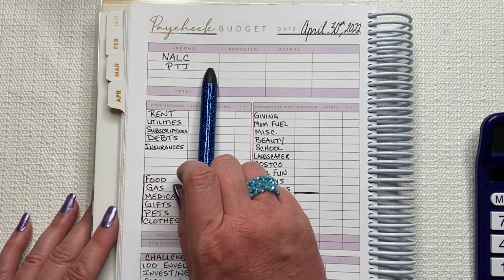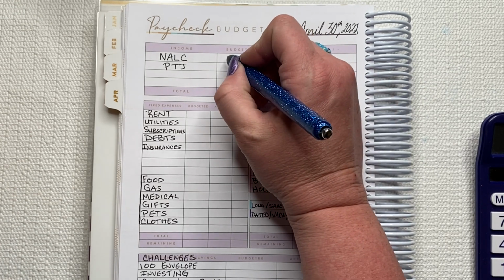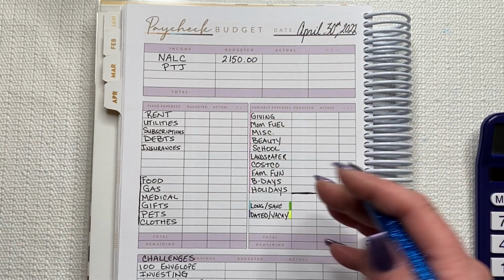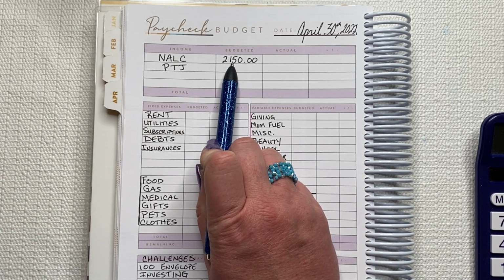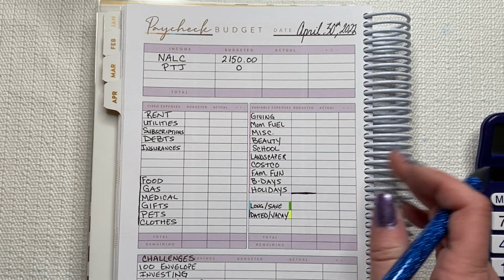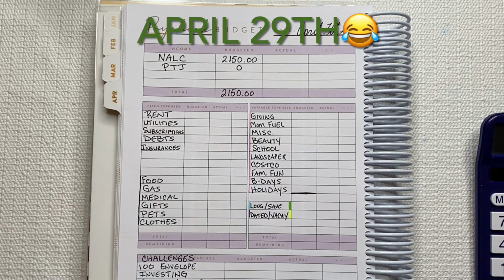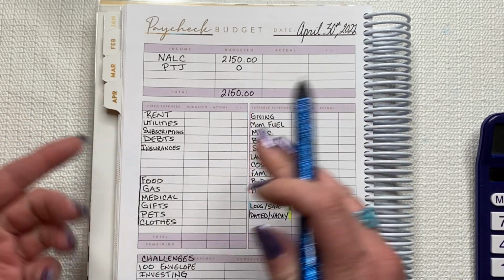Okay, so we are going to start up here with my income. I do have a full-time job that I expect to bring in no more than $2,150. I usually make a little bit more with extra miles that I get paid for driving, but I did not work the last 2 weeks, so I will just be getting my base salary. And then my part-time job, because I have been sick, I did not work at all. I don't expect to get anything. And so my income for the April 30th payday will be $2,150.